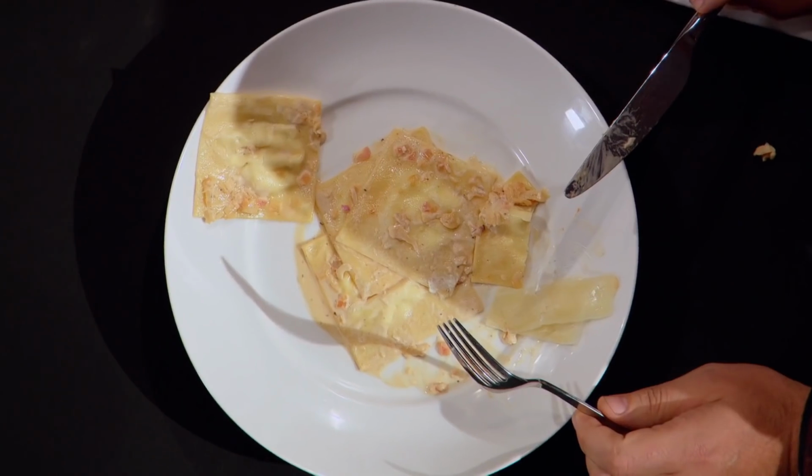The texture is amazing. Thank you. The sauce is very light, it's very fragrant. The only problem, there's almost no ricotta. Okay. And this was supposed to be about ricotta. Yeah. Thank you.